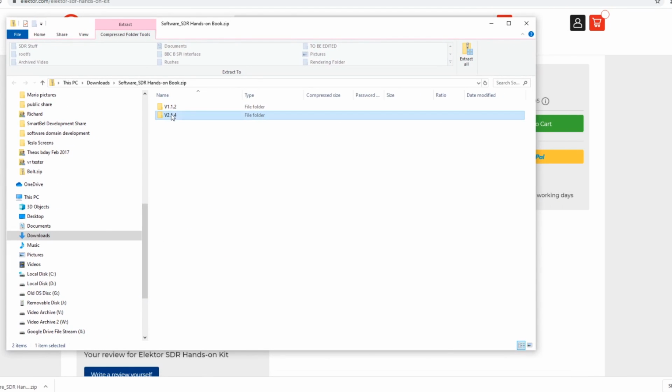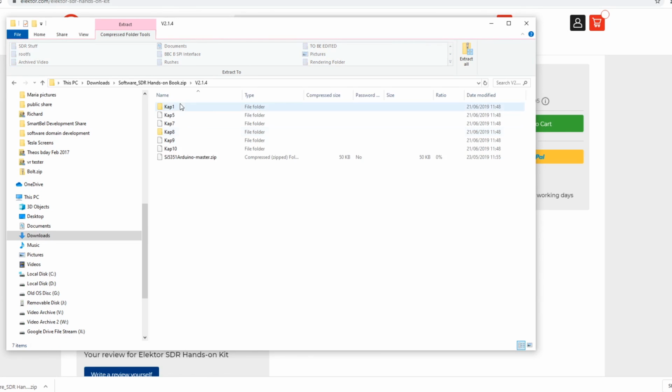I went onto the Elektor website and downloaded the package that accompanies this book, but actually you don't really need this right away. In fact, I would say if you're going to do this, download it, but just keep it handy. You're not going to need it for a while.